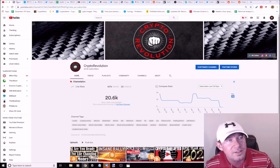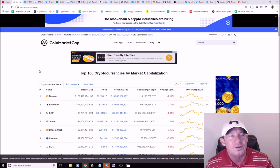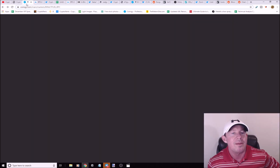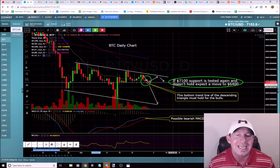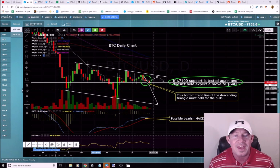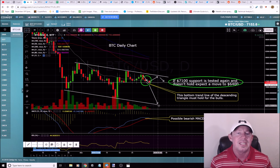Jumping right into the market today in crypto: sideways with reddish undertones. Overall market cap of cryptocurrency is $189 billion. Bitcoin at 7136. And you'll remember we talked about this 7100 level that needs to hold. Critical support here. So again, if this 7100 level doesn't hold, we can expect a move. There's not a whole lot of support down here. Possibly some at about 7,000, 6950, but then after that, it's a quick drop down to 6,600 and then 6,400.